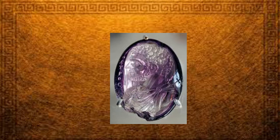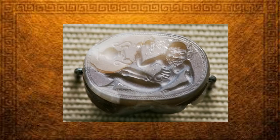Roman emperors were fond of having their faces cut into gems. But these were not large objects. Most of the engraved gems from antiquity are small enough to be worn in rings and would have functioned as seals. The stones were engraved using tiny drills and abrasive dust.